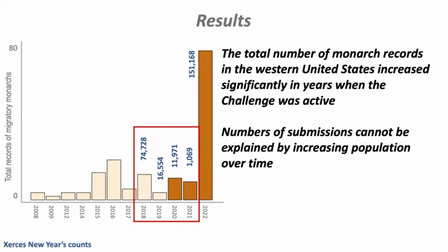And there are probably lots of explanations for why we see those differences. We feel fairly confident that it is not just reflecting the numbers of butterflies in the landscape. If you overlay this with overwintering counts, for instance, you can see that there were actually more counts in 2019 during that New Year's count compared to 2020, but we had more records in 2020. So it's probably not just explained by the total numbers of butterflies in the landscape.